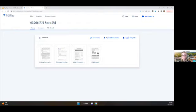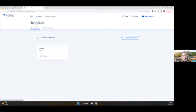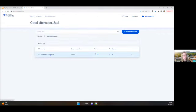So again, I just want to show you what we've done here. We've created a template we can use again and again and again. We've pre-populated fields within this template. So when I apply it to a forms file, all those forms will automatically drop in and any fields within those forms are pre-populated. Okay, I've now created a file.